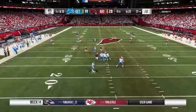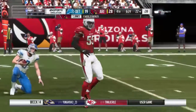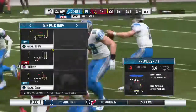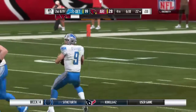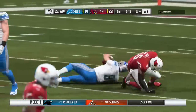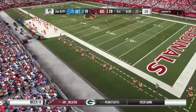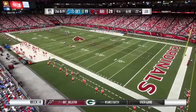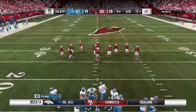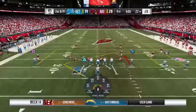On 1st down, it's Stafford. And the pressure gets to him and brings him down. Stafford is sacked. Chandler Jones in there to sack him, and that is 10 for him now on the year. After the sack, it's 2nd and 19, and the road gets a bit tougher from here.